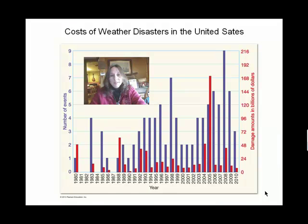So here is a figure from your textbook, and the blue lines are the number of events for a given year, and it goes from 1980 to 2010. And the red lines are for that given year, how much the cost associated with that year. And it's interesting that if you look at 1998 right here, there were quite a few weather disasters. The blue line is really high, but they weren't very costly.